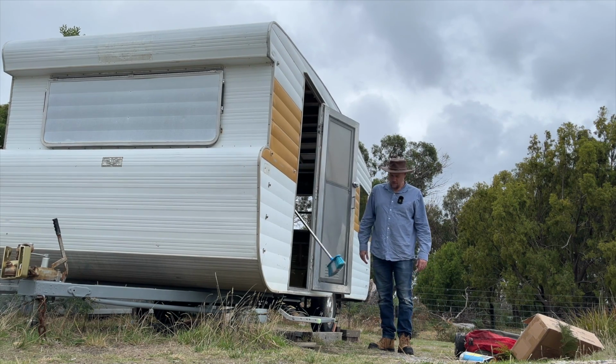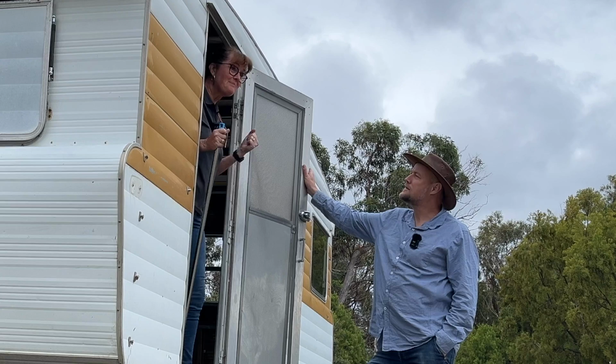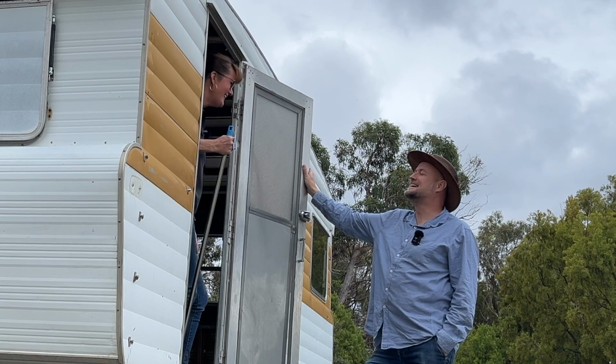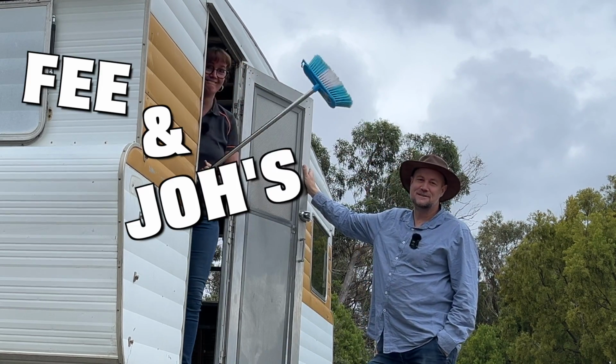What are you doing? Tidying up, tidying the floor. What for? Oh, today I'm looking forward to putting the floor plan down. Oh, that sounds like a good idea for today. Welcome to Fee and Yo's Reno Show.